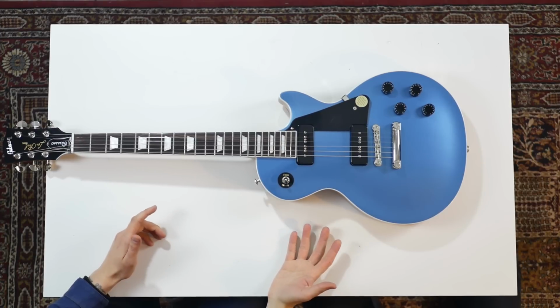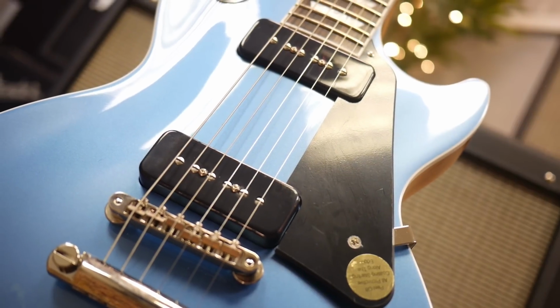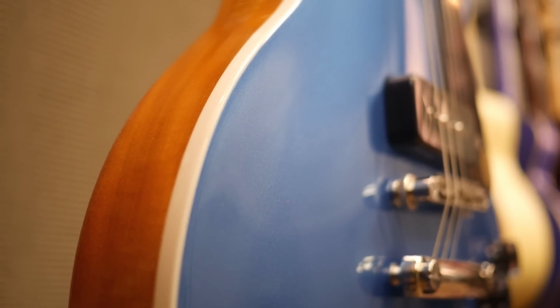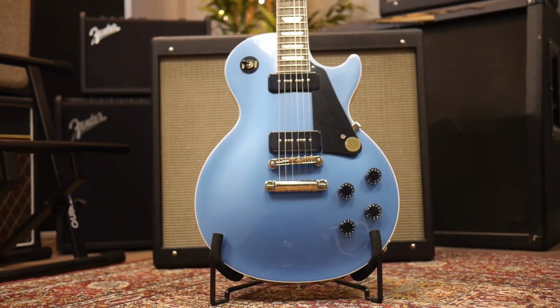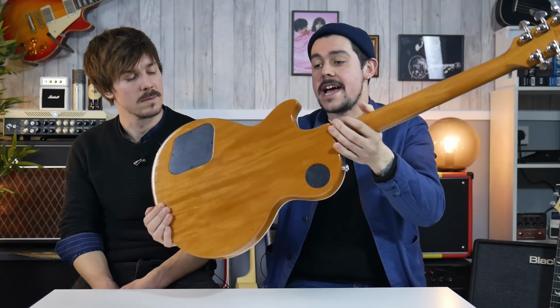Yeah, this is great. I mean, like I said, we're not yet hitting the standard level of what Gibson can achieve, but this is absolutely blinding. Look at the sides and the back. To be able to get a Pelham blue Les Paul anyway is something that's super cool. But I love this binding. I love the finish on the neck and the back of the body.